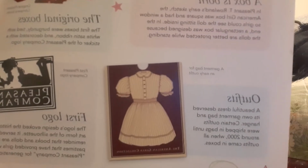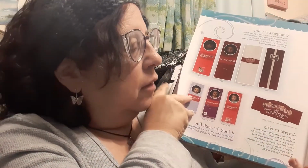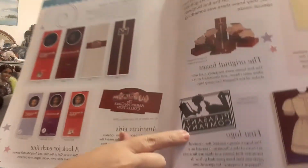Packaging it with care. It even shows how the dresses would come. So that little bag right there, the dresses would come in a bag, like a garment bag almost, you could kind of say. First logo was Samantha.